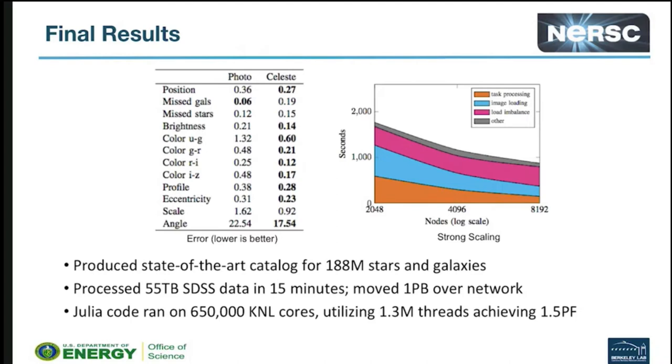Along many different metrics in how you measure the accuracy of a certain galaxy and so on, across the board, we do fairly well. And then we can scale this out to 8,000 plus nodes. So for a large data set from the Sloan Digital Sky Survey that was about 55 terabytes in size, we were able to complete this inference in 15 minutes. Over the course of this run, we actually moved a petabyte of data over Cori's network. So it's not really easy to do that at scale.